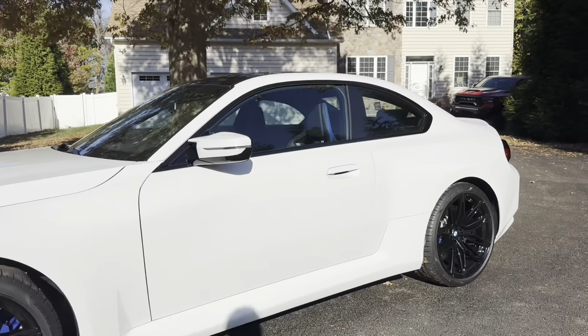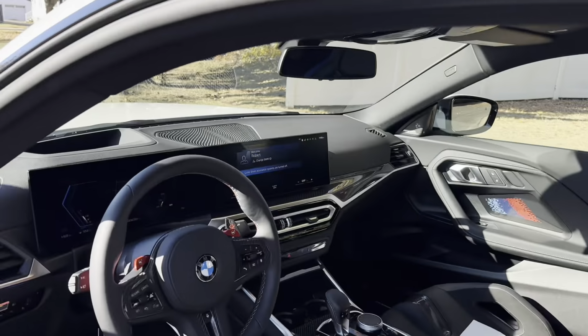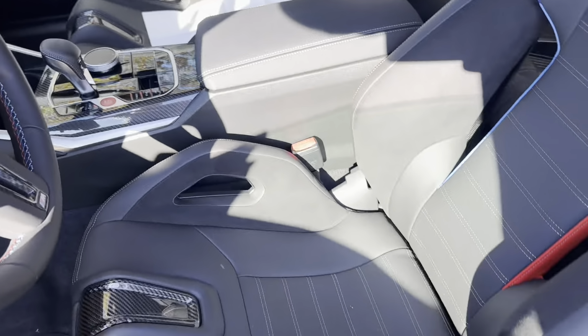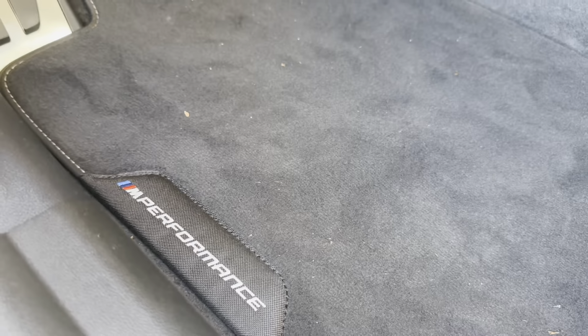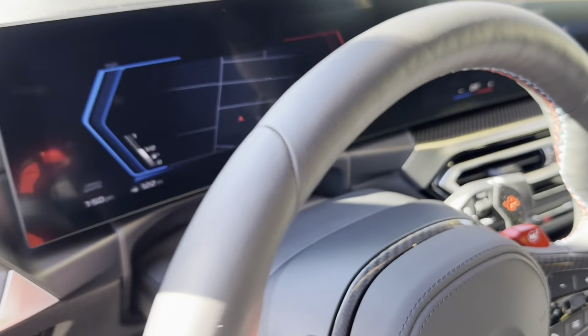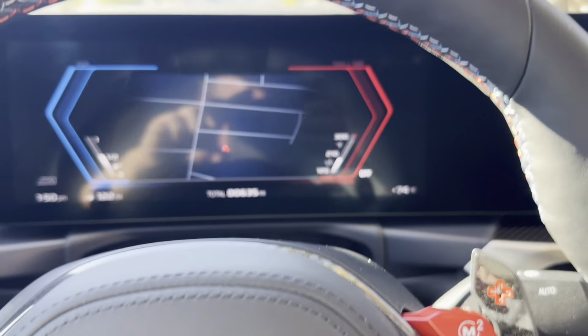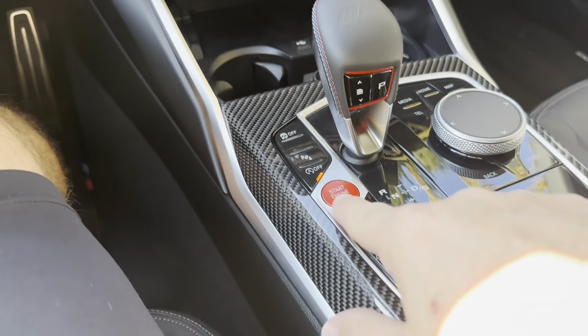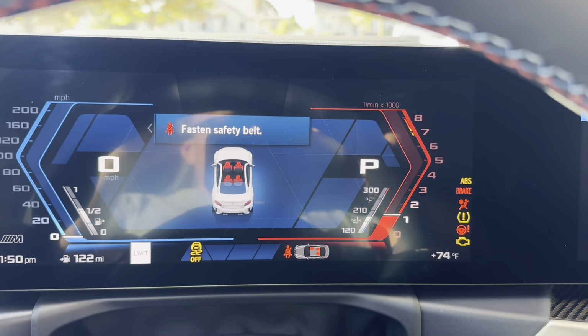But either way, let's jump back in this thing, start it up. Take one more look at those bucket seats with the M colors in it. Very nice touch. These floor mats, as I mentioned, this car had every option. They even spec'd these floor mats, which are like a $280 option, I think. So let's jump inside, start this bad boy up, and we're going to be doing a driving review as soon as he gets it broken in.